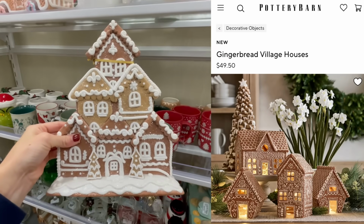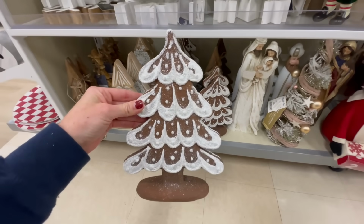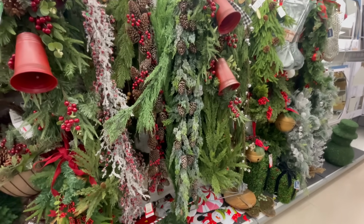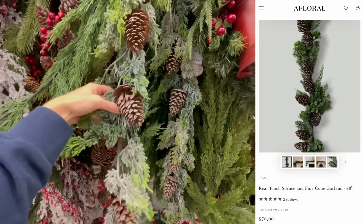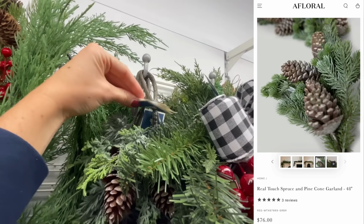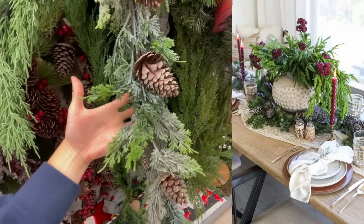I also spotted this realistic looking gingerbread house. Pottery Barn usually has a line of gingerbread houses during the holidays, so this is a great way to get a similar look for a lower price tag. And they also had a bunch of trees that you could mix in with the villages as well. I also noticed that they have some really great holiday greenery at both TJ Maxx, Homegoods and Marshalls, and I spotted this really gorgeous pine cone garland that was basically a frosted version of the Real Touch spruce garland that they sell on a floral, and I actually used that garland last year and loved it. So this is just a great way to get a similar look for less.